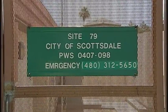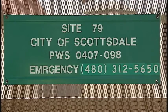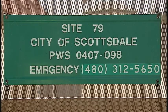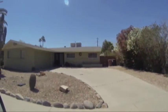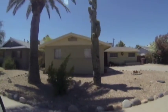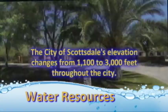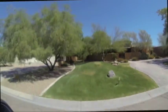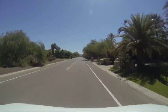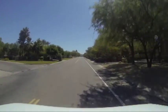Since water doesn't naturally flow uphill, Scottsdale has more pump or booster stations than any other city in the valley. This is one of the most unique and challenging parts of Scottsdale's water distribution system. The dramatic change in elevation from the southern part of the city to the northern boundary ranges from 1,100 feet at the southernmost end to about 3,000 feet at the highest elevation. These pumps are needed to ensure there's always water there for you, whenever you need it, no matter what part of the city you live in.